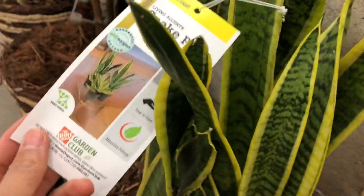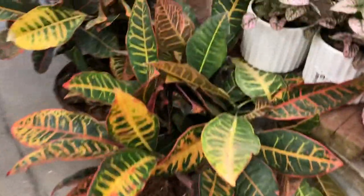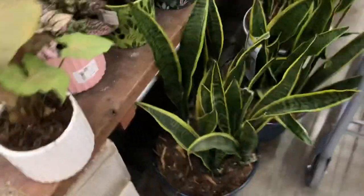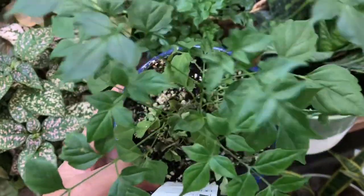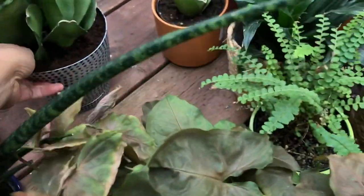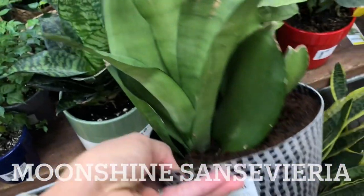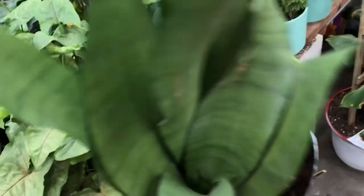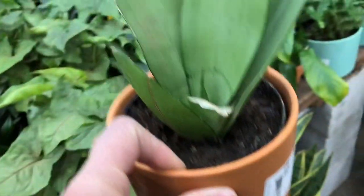Okay, snake plant. I'm always into snake plants, it's like I'm obsessed with it. So they have this fence here. I'm gonna go over there. Moonshine, the blue moon. This is the Moonshine, this is not a beer. 16 bucks. There's a little one here. That's 9 bucks.